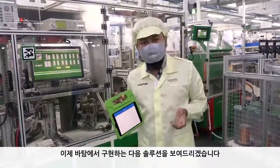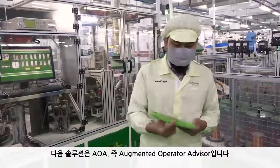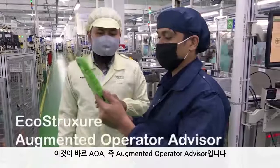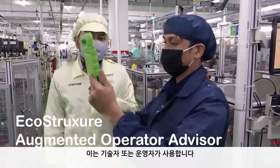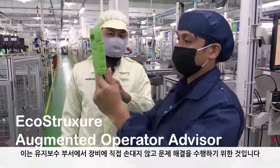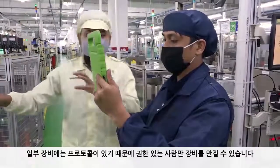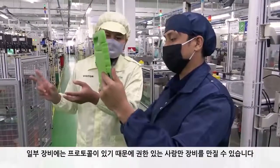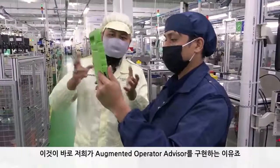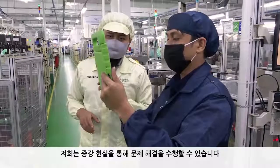I will show you the next solution that we implement in Batam. We call it AOA, Augmented Operator Advisor. Basically, it's used by technicians or operators. This is for the maintenance team to do troubleshooting without any direct contact with the machines, because some machines have a protocol where only authorized persons can touch the machine. So that's why we implement Augmented Operator Advisor. We can do the troubleshooting by augmented reality.